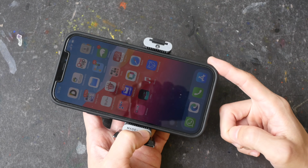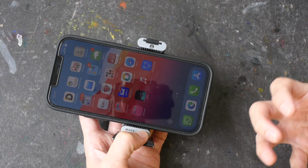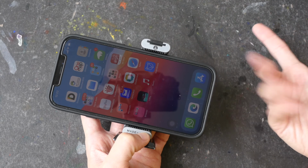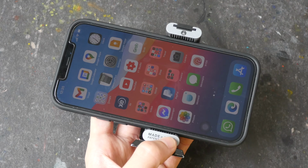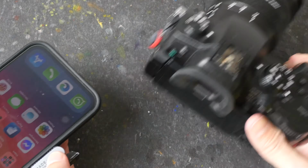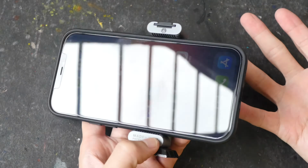So with the 12 Pro Max, which is supposed to have a better, more efficient processor, the A14 Bionic chip, it still overheats. The overheating problem is why I will be switching back to using this big camera this year. I am not the only person with this overheating problem.